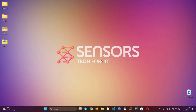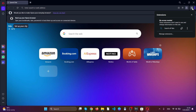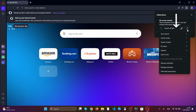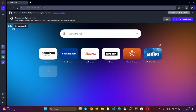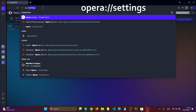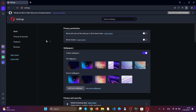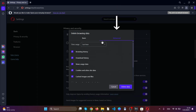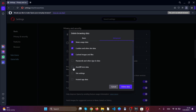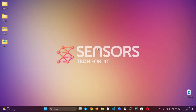Now for Opera browser, we're gonna go ahead and open the web browser, after which go to the top right hand corner of your screen, click on the extensions tab, locate the suspicious extension, click on the three dots and click remove extension. Just like with Google Chrome, go over to the settings by typing Opera settings and locate privacy and security. After you open it, click on delete browsing data and you can see here you can go to the advanced tab, click on all time and tick everything except password and other signing data and then click on delete. You have now successfully cleaned up all of your web browsers.